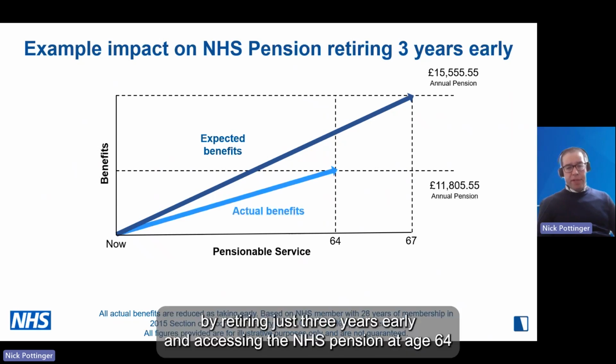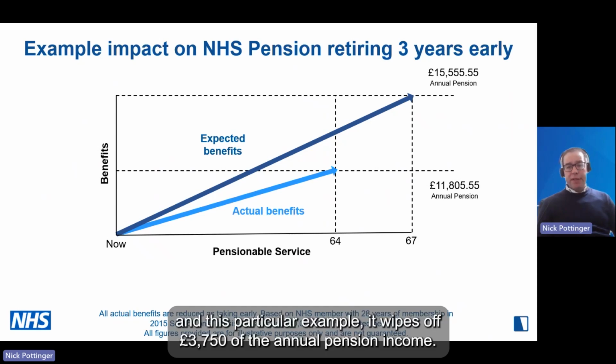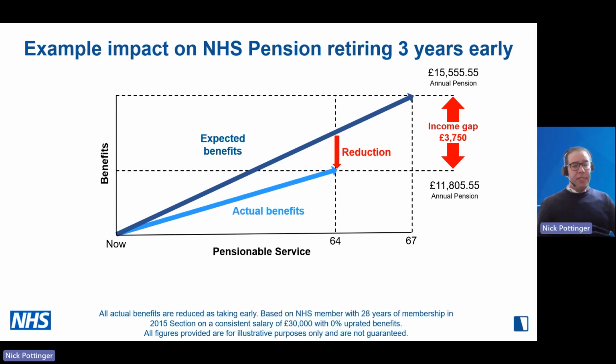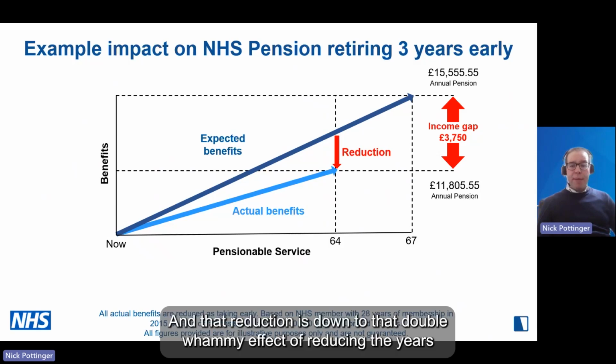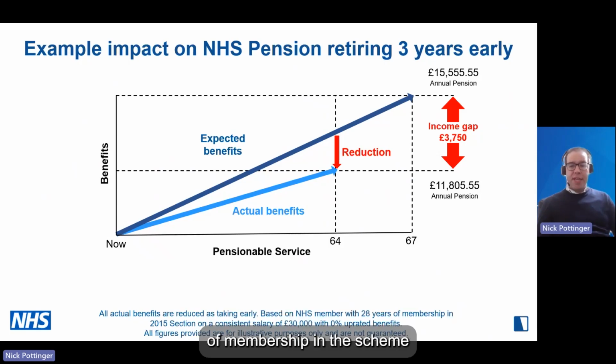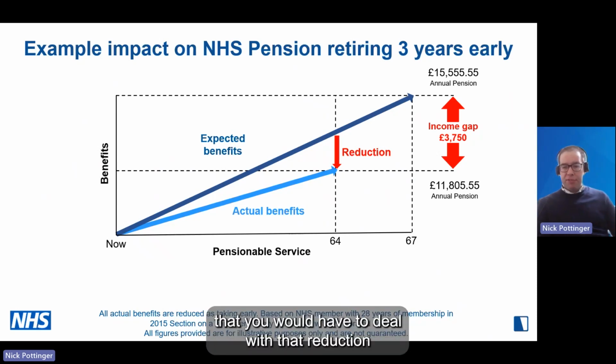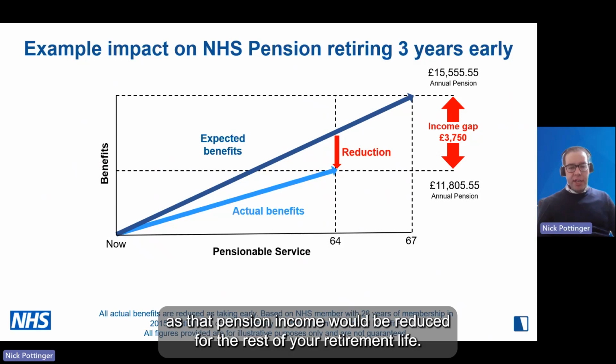Well, in actual fact, by retiring just 3 years early and accessing the NHS pension at age 64, in this particular example, it wipes off £3,750 of the annual pension income. And that's a pretty substantial hit to take. And that reduction is down to that double whammy effect of reducing the years of membership in the scheme and the actuarial reduction applied by the NHS Pension Scheme. And remember, it's not just 1 year that you would have to deal with that reduction, as that pension income would be reduced for the rest of your retirement life.